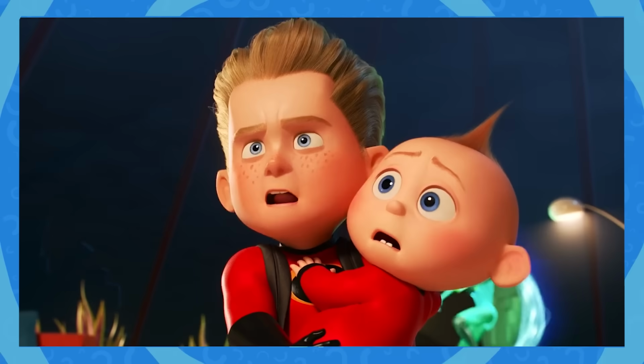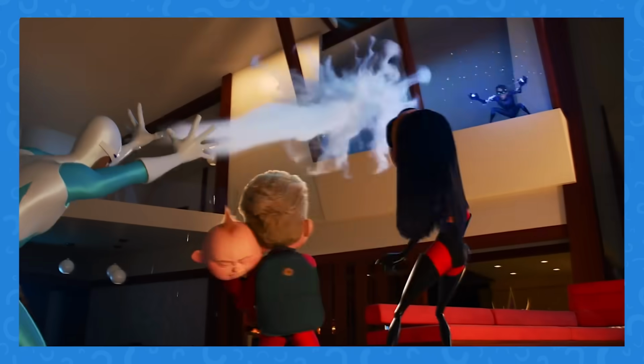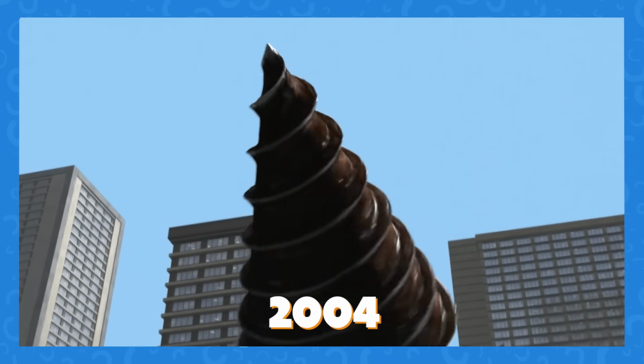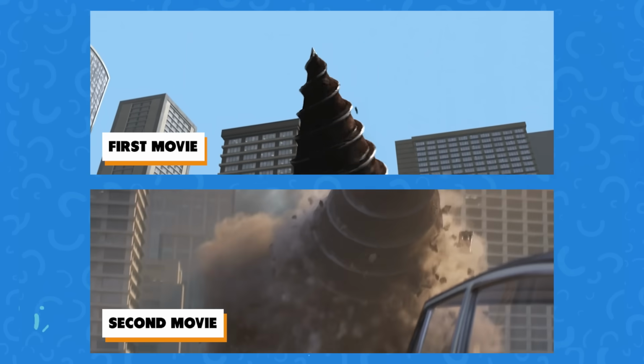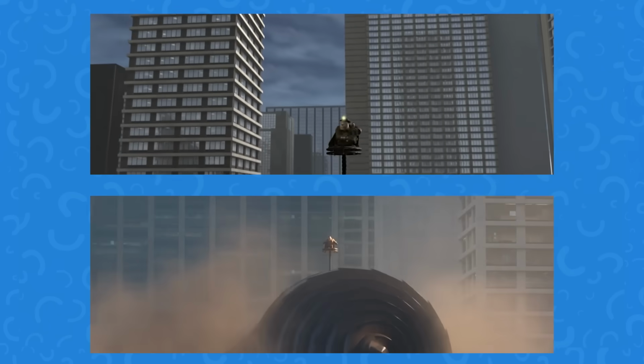Number 12. Even the villains got a makeover. Guess you could say the Incredibles animators were truly in their villain era when working on the installment's second film. We get to see the Underminer Attack at the track meet in both the first and second films, and this side-by-side comparison is all you need to see just how much animation techniques developed in the years between the films.